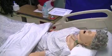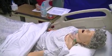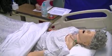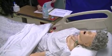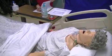And we're also going to document his vital signs, and his breath sounds were clear to auscultation, and his skin color was pink, and his capillary refill was less than 3 seconds, and he had no clubbing, and his respirations are even and unlabored.